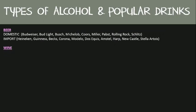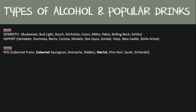When it comes to wine, the 2 most popular types are red and white. The most common red wines are Cabernet Franc, Cabernet Sauvignon, Grenache, Malbec, Merlot, Pinot Noir, Syrah, and Zinfandel, with the most popular wines being Cabernet and Merlot. Even if you're not a wine drinker, guests will be happy to have a choice of either of these typical red wines.